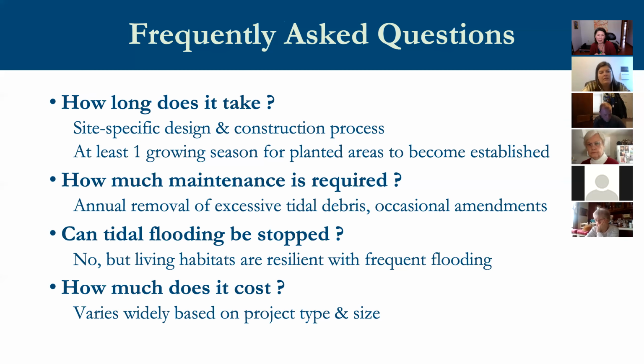So I think that's something also to understand as you, for instance, are talking to property owners and you're considering a property that's close to the water's edge. They may have concerns because of that.